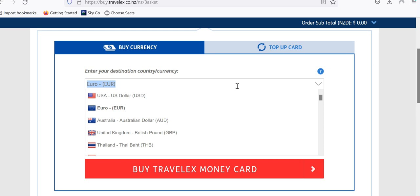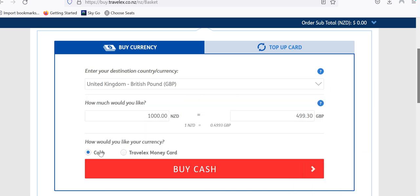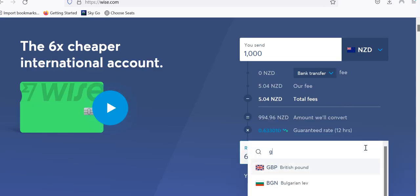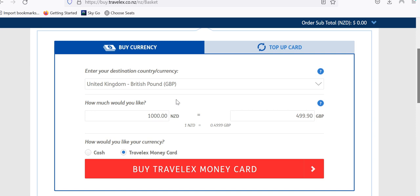So if we look at the pound, it's going to be a similar situation. So once again, just refresh that. So just check it. Okay, so there the exchange rate's just under 0.5, so you're going to get 499.90 pounds for the $1,000. But then if you compare that to here, you're going to get 524. So that's going to be a difference of around 25 pounds, which is around $50, which for a $1,000 is around a 5% difference. These differences do add up. I don't know how long you'll be away for or how much you're going to be spending, but it is going to be significant.